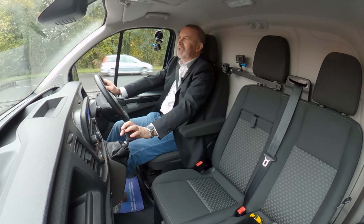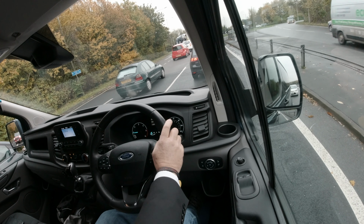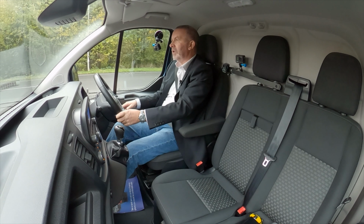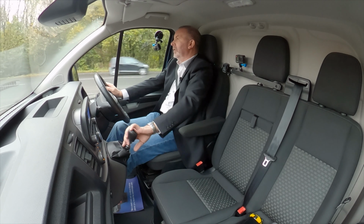I've got the heater on full blast. It's really good. It's cold out there today. Got plenty of cup holders all over the place. A big flask holder, a big bottle holder, and a large door pocket on each door.